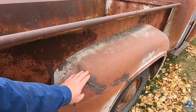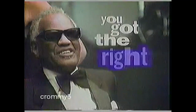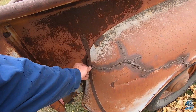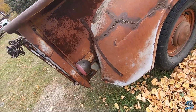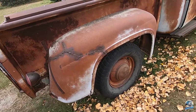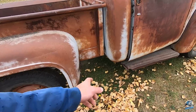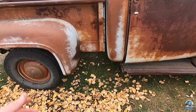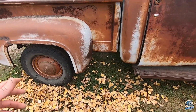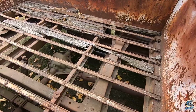Ray Charles did a little bit of nickel rod welding on this side as well. You got the right one, baby. Look at that beefed up flat strap too. Oh yeah, a little welding repair on the box side as well. Shoot, all the hubcaps are there. I think we need to find some running boards. They're a little bit short on both sides. I don't know if they took that off when they had the box off. What was going on there?